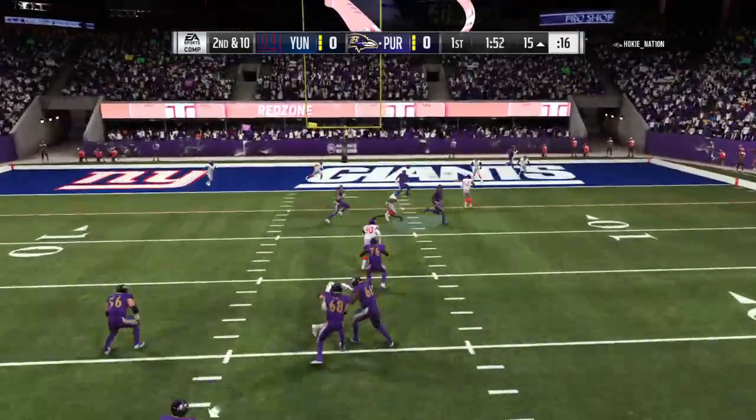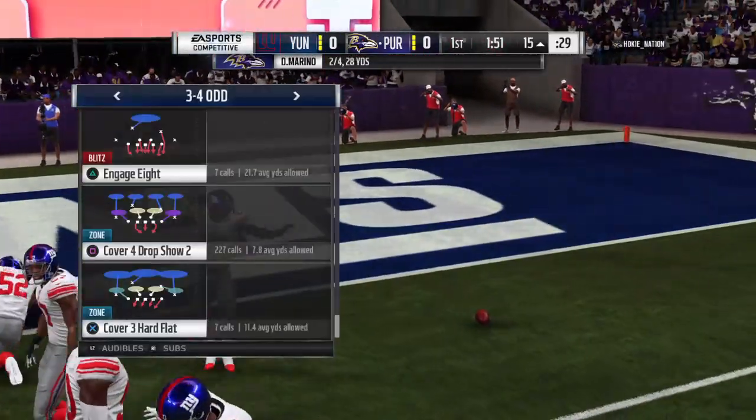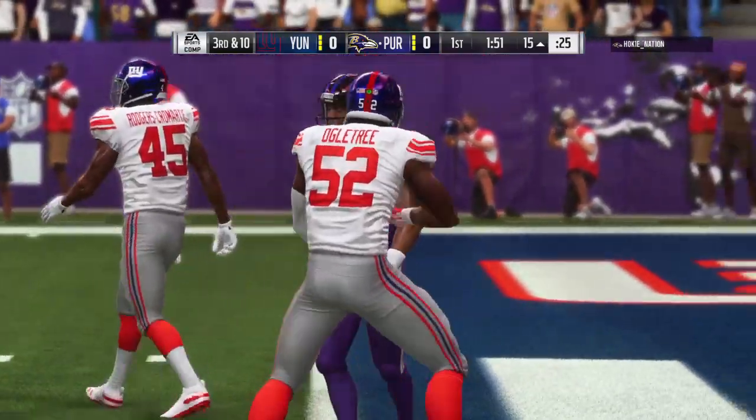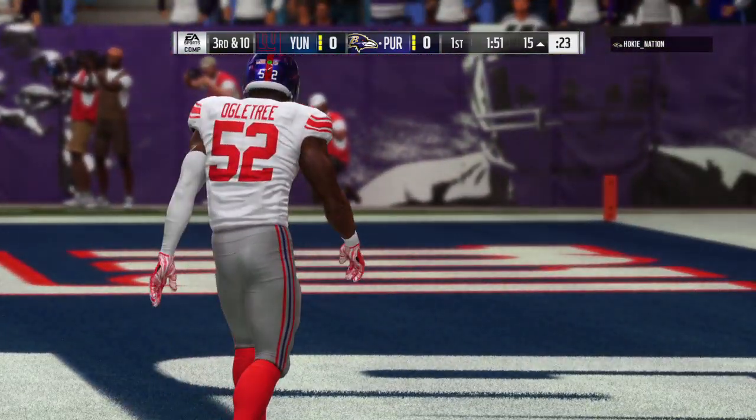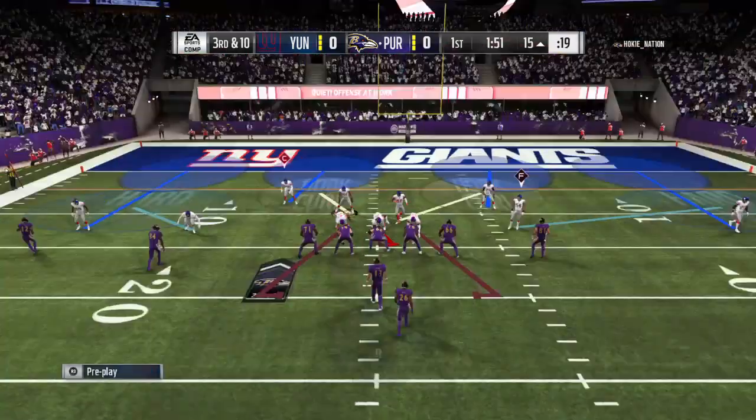Defenses often get confused when the quarterback escapes. Coverages go haywire. But in this case, he didn't take advantage of it by getting set and making a nice throw. Yeah, and with that pressure coming, maybe he should have just gotten rid of it. So back-to-back incompletions, and that has him staring at a 3rd and 10.